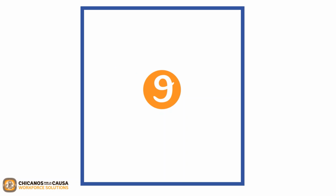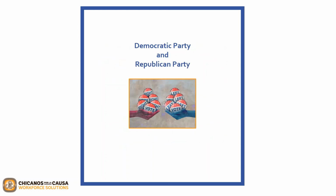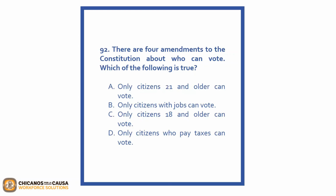Which of the following includes two major political parties in the United States? Democratic Party and Republican Party. There are 4 amendments to the Constitution about who can vote. Which of the following is true? Only citizens 18 and older can vote.